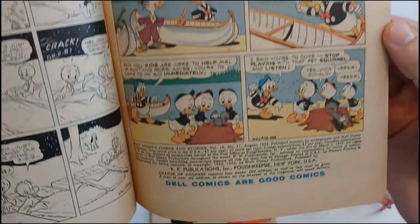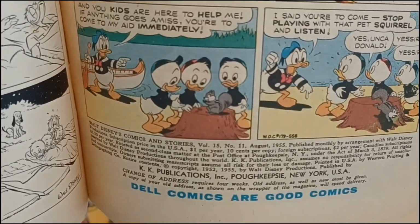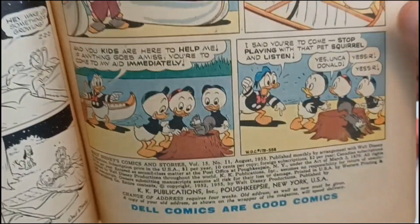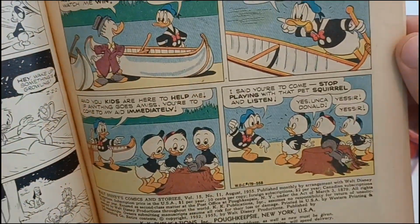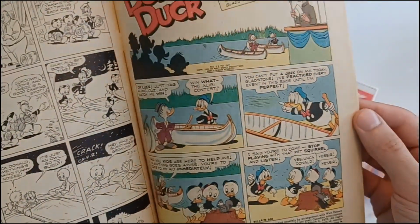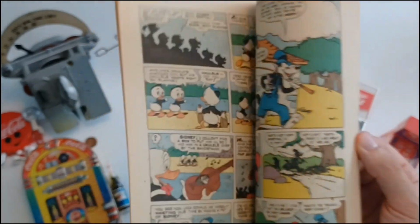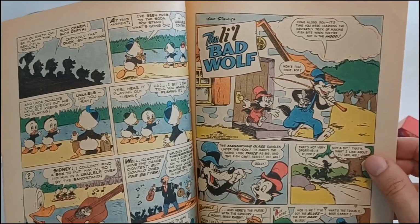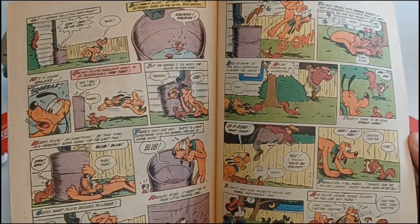Great artwork again. I love how they say Dell comics are good comics, just so that they can distinguish and entice parents to buy these for their kids instead of those raunchy, rough action comics and Marvel comics. No, no, no. Well, it wasn't Marvel back in 1955, but rather Atlas Comics. So forget suspense and horror and those action detectives and topics like that. Well, you can get into some wholesome comics that you can have here.